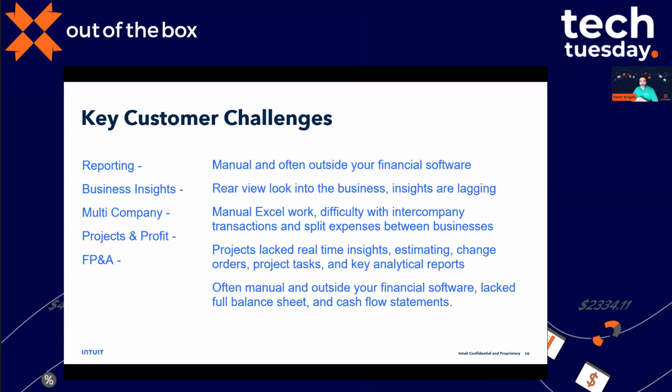We talked a little bit about how much manual Excel work is involved when it comes to multi-entity reporting: exporting all your reports, your profit and loss, your balance sheets, whatever the case may be, filtering, sorting, getting it all put back together, accounting for intercompany sales, intercompany expenses. All this, again, just takes a tremendous amount of time.